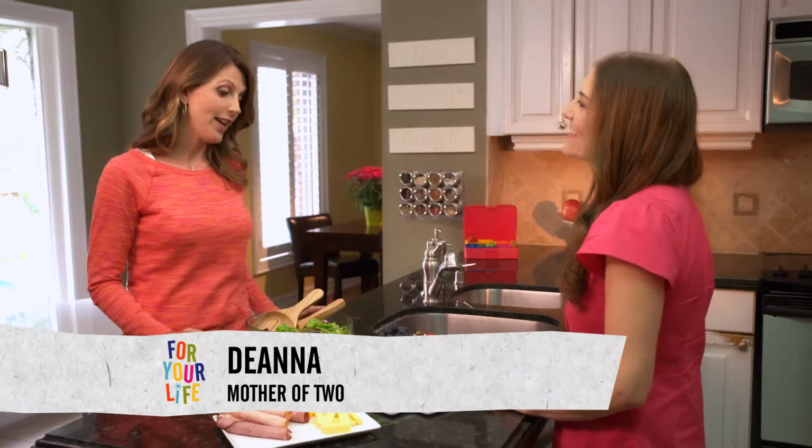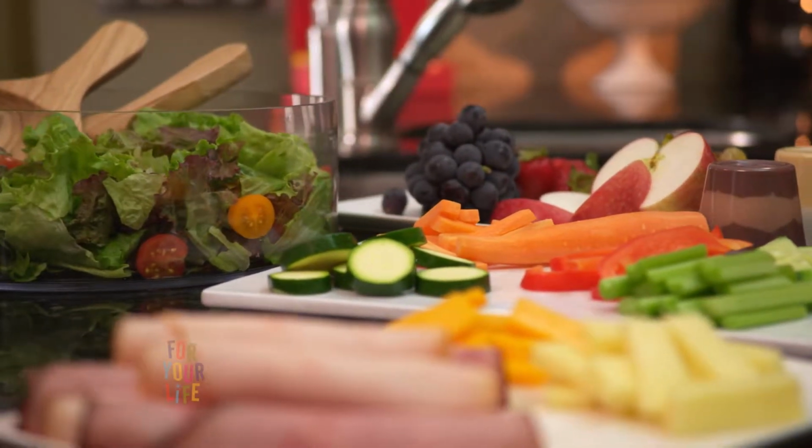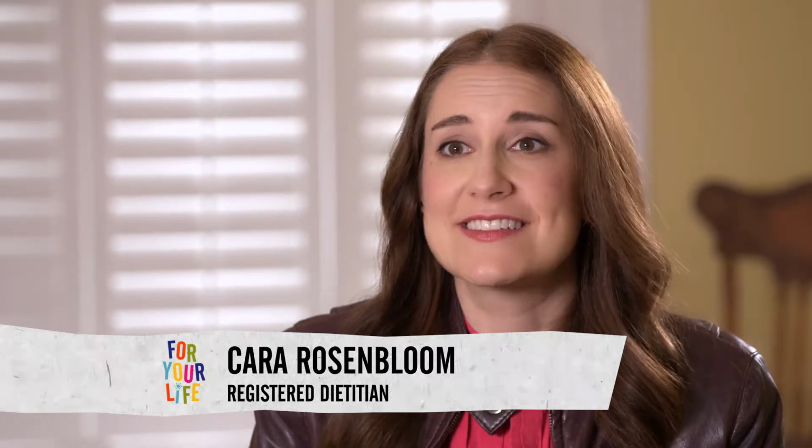These are my kids' favorite lunches. It's become pretty routine, so I was hoping you could freshen up the menu. Maybe something nutritious that will fuel them up and get them ready for the day. In order to ensure that a meal is balanced and nutritious, I make sure it has whole grains, some vegetables and fruit, and a good source of protein.